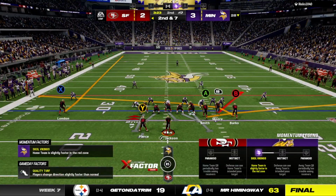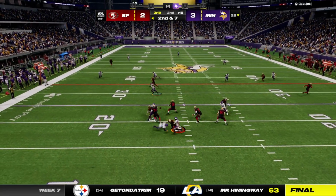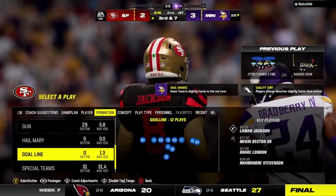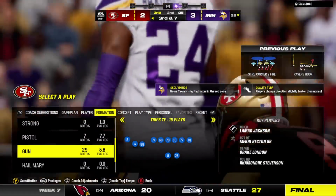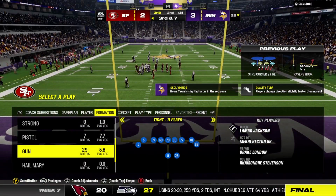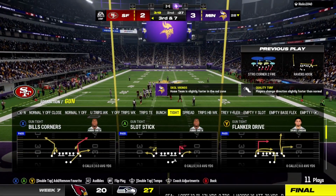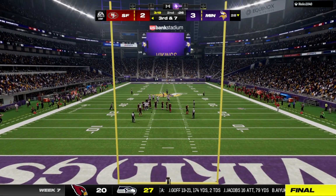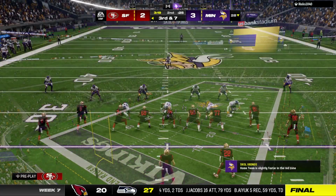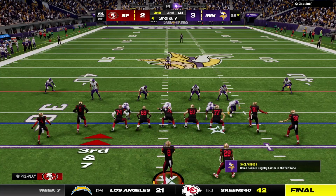Here's 2nd and 7 now from the 28. Now it's Jackson. Well, that'll be incomplete. Well, he took a shot as he let that go. And it's going to bring up the third down. But there's an incompletion, partner, and the struggles through the air continue because so far their lack of passing production has led to a lack of points. They head to the line facing a 3rd and 7 following the incompletion on 2nd down.